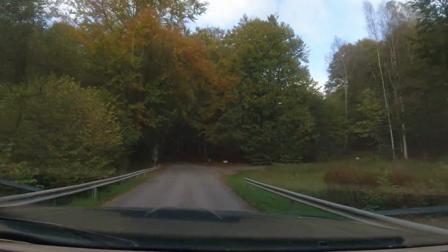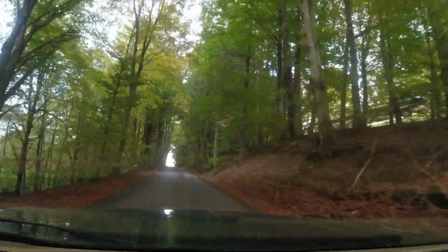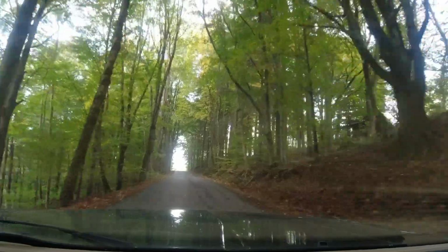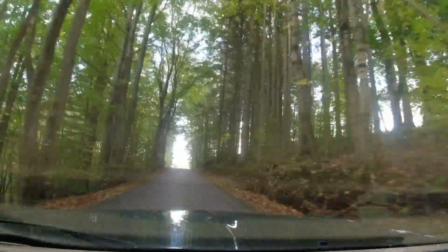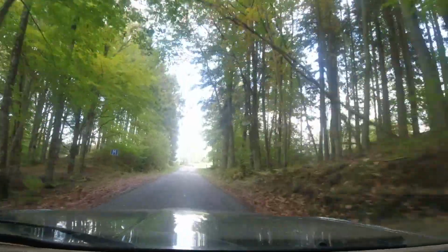Going up one of my favorite roads where I went down before, and just look at this. I mean, this is really my favorite time of year. Too bad about the sun, but you can't always have everything. But I hope you guys can see why I really do love the nature and all of that around here.